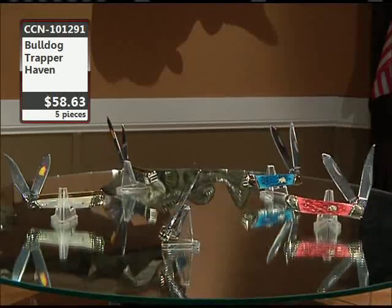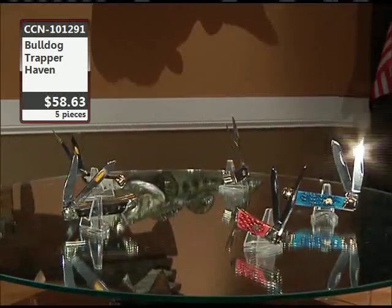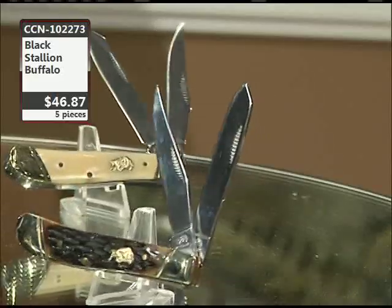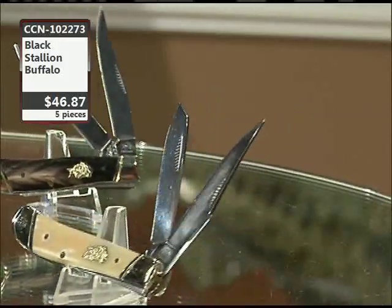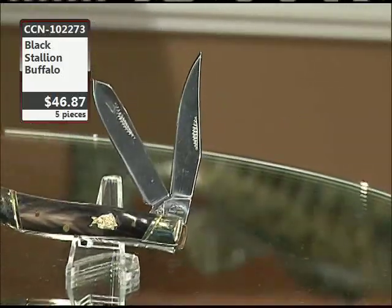All right, Bulldog Trapper Haven. We've got all 5 of these, and these are the 3.5 inch slim dog leg trappers. Great medium size for pocket carrying, and a lot of people collect this pattern. These are by Bulldog brand. You're going to have what we call the fighting dog shield, the 2 dogs embracing.